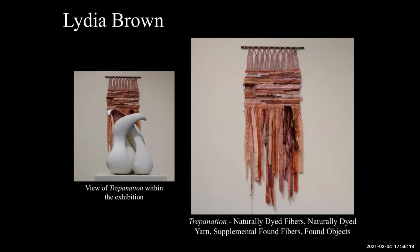And so this piece is made with primarily hand-dyed fibers. I used a lot of natural dyes like madder root and cochineal to get these rich, warm, pink, red, and purple colors that are very visceral, and they reflect the colors of the human body, colors that you might see on the inside or the outside of the body. And I used different fibers like wool and cotton and linen, as well as raw silk and silk organza.